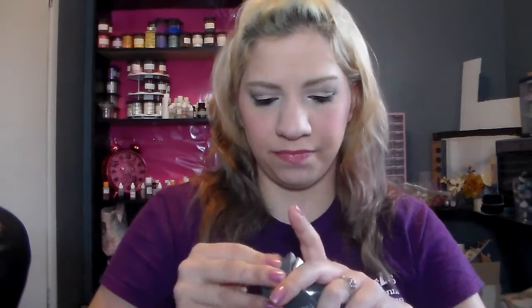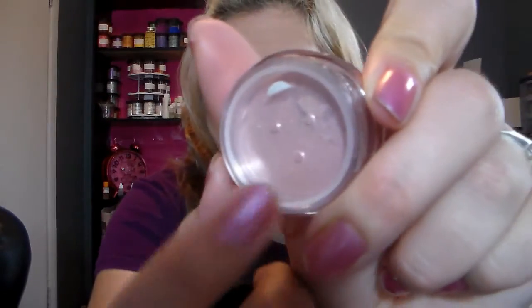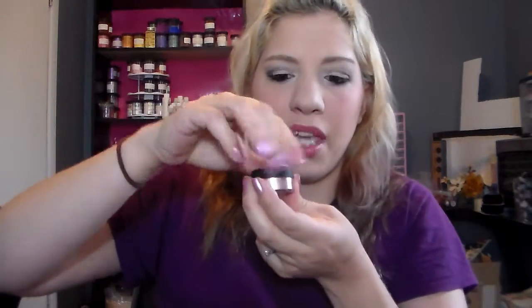Perfect for springtime. And the final product we got is from Mica Beauty. It says it's a shimmer powder, but it's a pigment. This one is not vegan friendly. It does list the ingredients on the bottom, and this is in the shade Earth. At least it came with a sifter seal. So peel the seal, pop the cap back on, and shake, shake, shake.